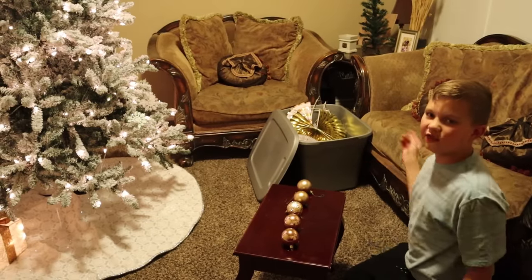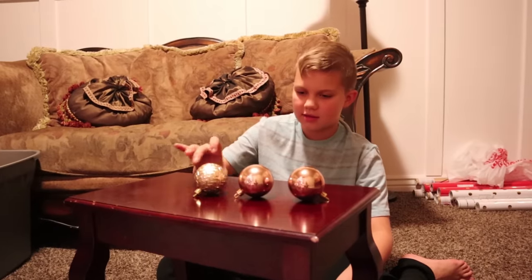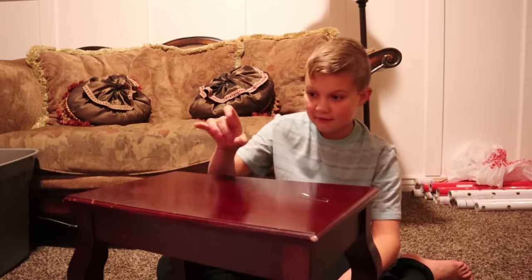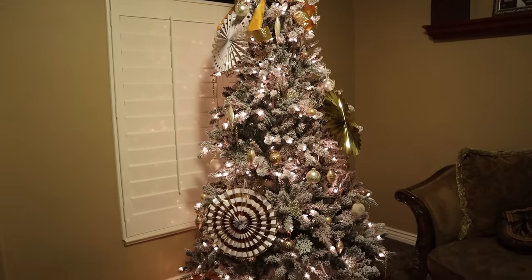Guys, every year, our formal Christmas tree freaks me out. I take turns flicking these ornaments at the Christmas tree. And by the end of the night, it looks like this. And that's how we decorate for Christmas. Easy peasy lemon squeezy. So why is Mom so stretched and tired? Seriously?